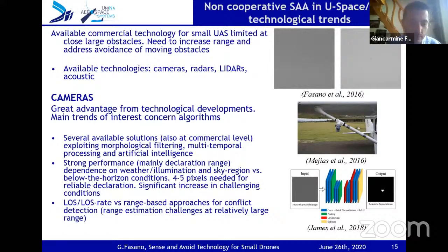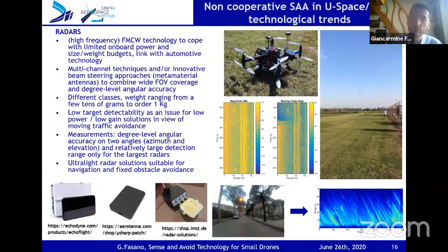Whatever the approach considered, stereo vision, shape-based ranging, or passive ranging with maneuvers, these can pose challenges for a relatively large range. Considering other technologies, we then have radars. Here we have had a development of small radars based on frequency modulated continuous wave technology, so we have a number of systems and there is a strong link with automotive technology. One typical challenge here is to combine wide field of view coverage with the necessity to have degree-level angular accuracy. Different approaches are possible with multi-channel techniques and or innovative beam steering approaches.